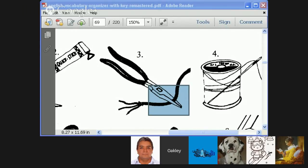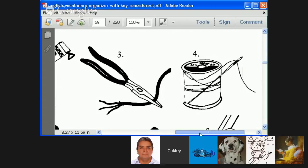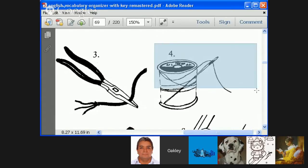Okay. Needle nose pliers. These are often used for wiring. As you can see here, they are gripping onto a wire. All right. Well, electricians use these a lot. I'm sure Max uses these in his work. Here's one that I'm sure Heidi uses.